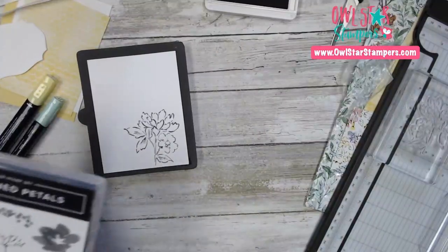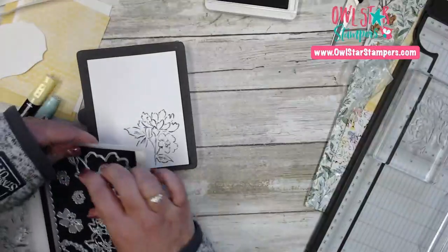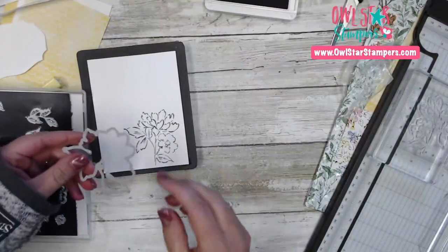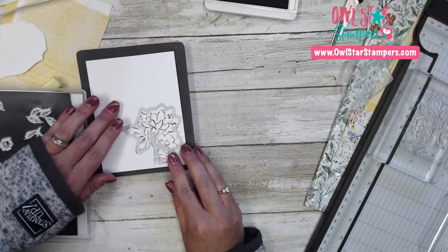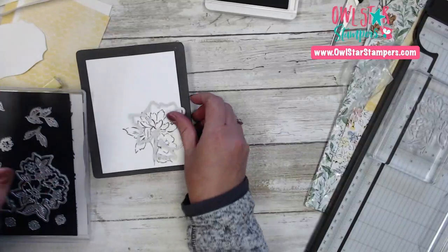So then you're actually going to take your dies. Sharon already has hers kept in her case, which is pretty cool. I don't, because I use several dies outside of their stamp sets, but I like that she does that. So then you can die cut this. See how it just fits perfectly. Run it through your die cutting machine.